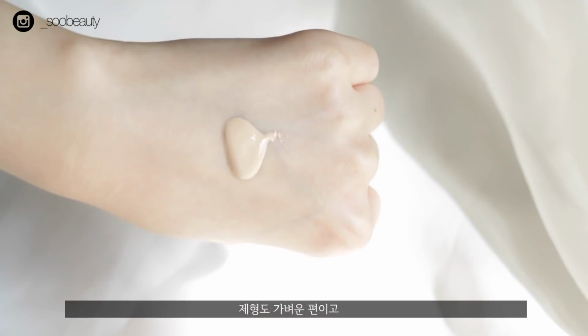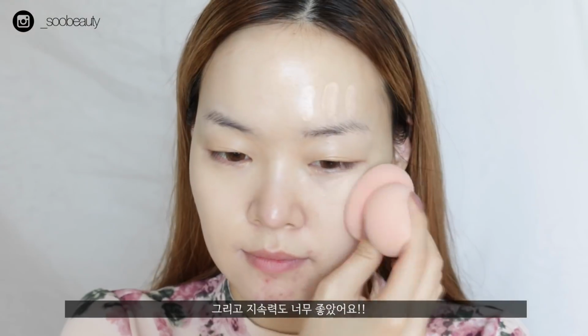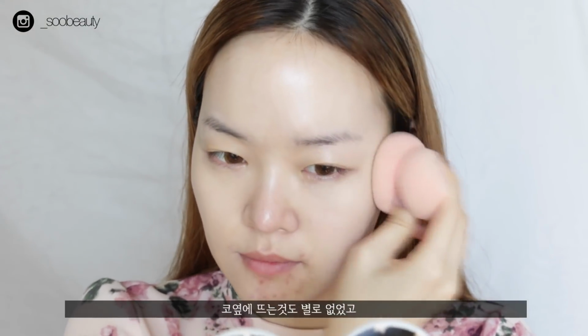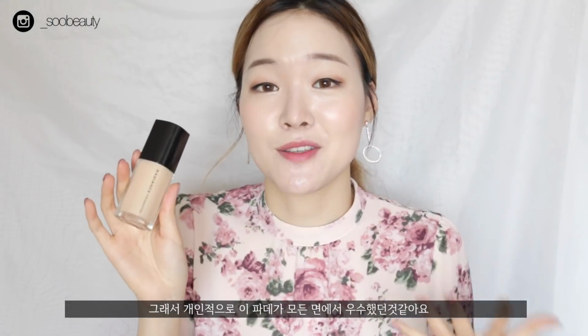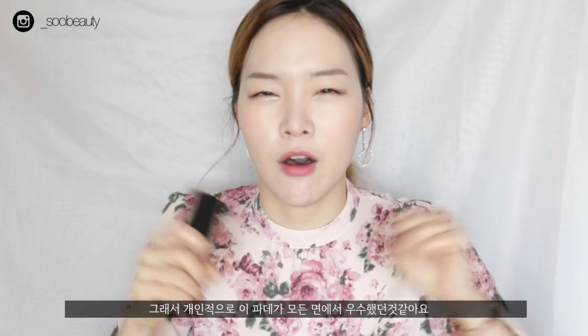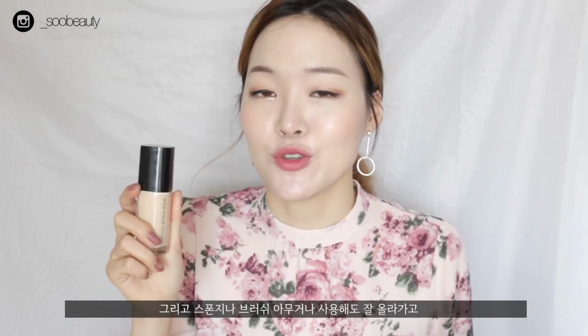This not only settled so well onto the skin, it's super light, but it gives you a decent amount of coverage. It stays on for a long time. The longevity is really good. It doesn't dry up next to my nose. So for me, this was the best one out of all of them, considering all those factors. And whether I use a sponge or brush, it just seems to go on super well. So great job on this Missha.